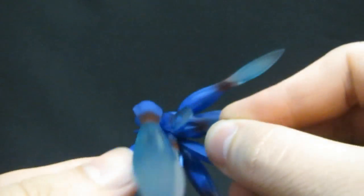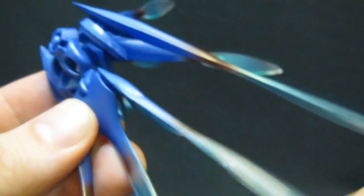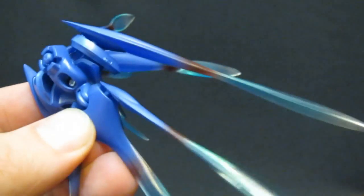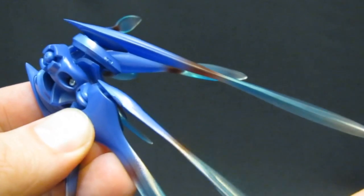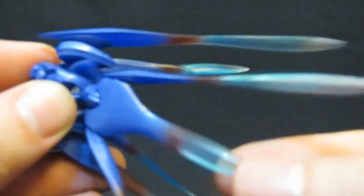You can take these parts here and bend them down, and let's see how these are all going to work here. This part is going to move up and down, so you can have these parts moving around independently. Looks like pretty much everything moves independently. This part is going to move around here, and most of them are just going to rotate. You'll notice that they come out ever so slightly off to the side, but you're not going to be able to do anything too dynamic there.